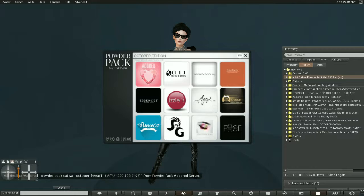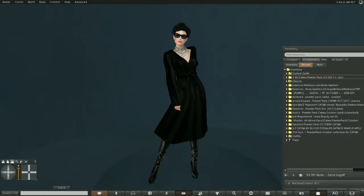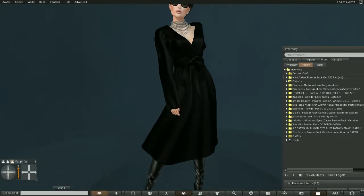So, the designers for Catwa Powder Pack are Adored, Ally, Amara Beauty, Details, Essences, Izzy's, Just Magnetized, Modish, Pumic, Slack Girl, Studio, Studio Exposure, and Face. Once you open all these, then you should see something like this in your recent. But let's go ahead and start unpacking these.